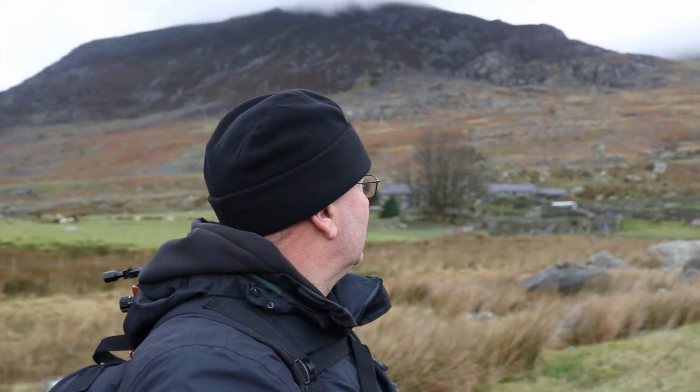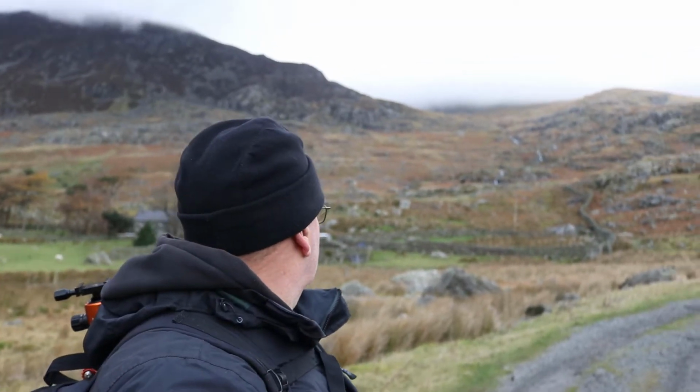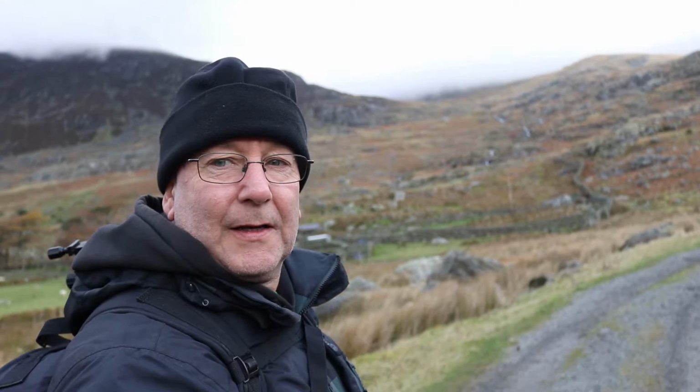And I'm actually heading, I don't know if you can see, but behind me, I'm heading up there. There's like a stream coming down from another lake which is at the top. And it should be fun. At least it'll keep me warm anyway, a nice bit of a walk.